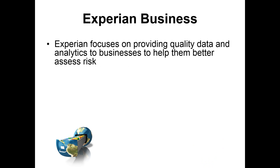Experian focuses on providing quality data and analytics for businesses to help them better assess risk. So again, the main reason for credit reporting is to be able to provide information to those people issuing credit, issuing loans, even suppliers. What's different in the business credit world than the consumer credit world is that anybody can access your business credit. Like anybody can access it.